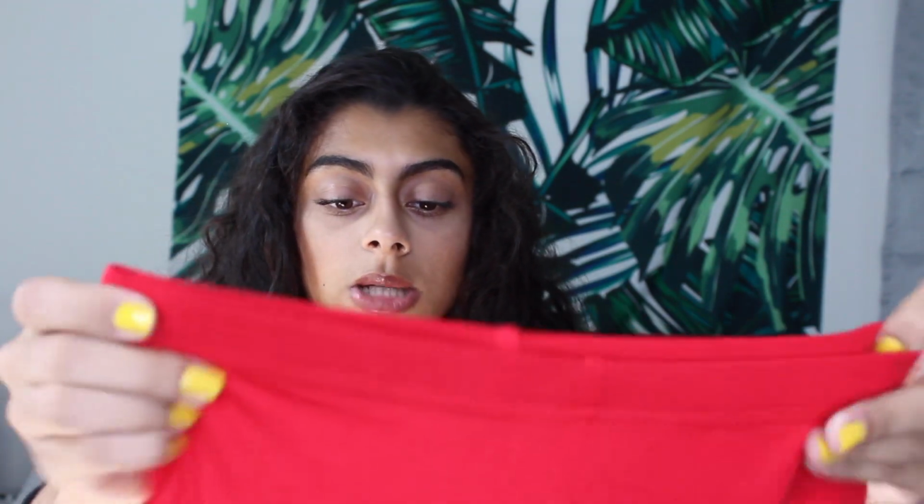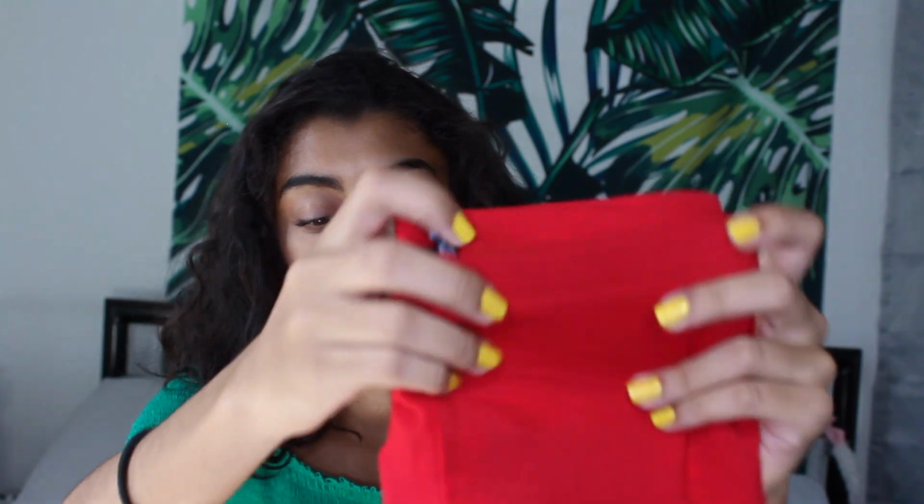Okay, now the last two things I got from Prettylittlething are the exact same thing but a different color. So I just got these red biker shorts. So cute. Oh my god. They're the softest biker shorts I've ever felt. But to be honest, they feel kind of cheap. Not gonna lie. But it's okay. I don't really care. They were only $8.